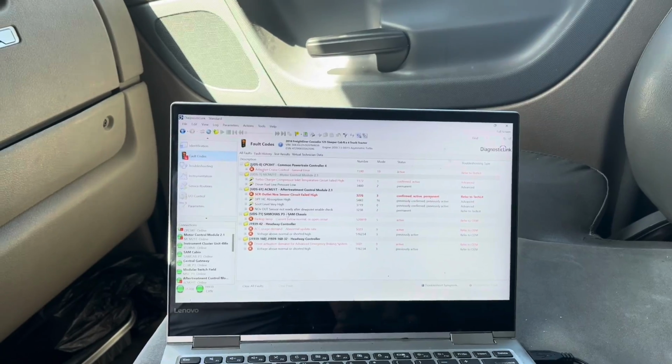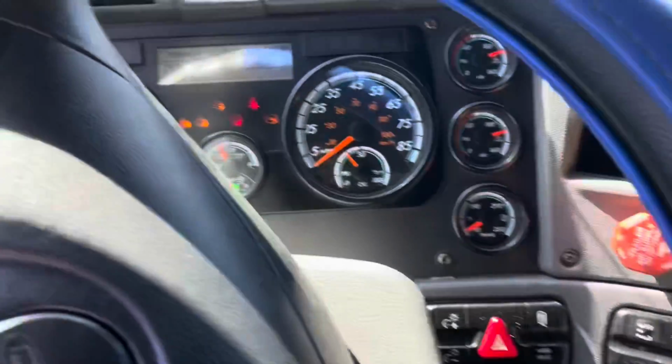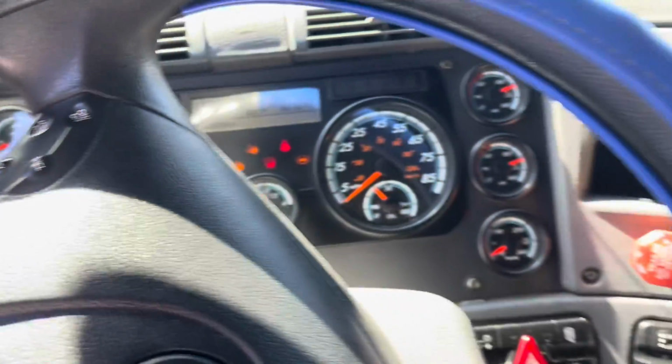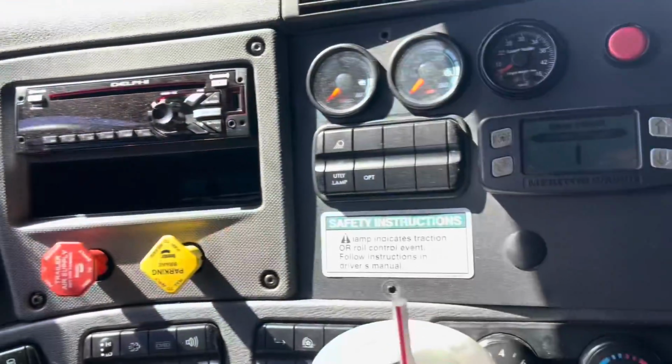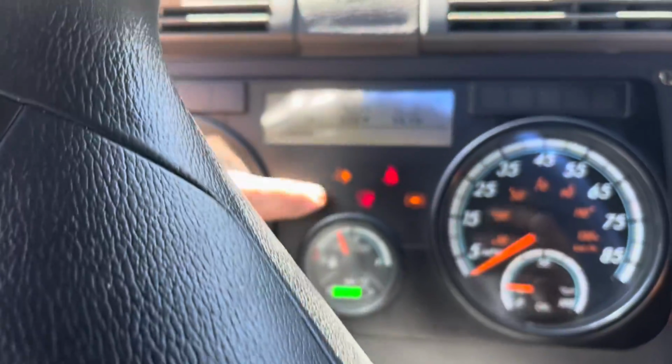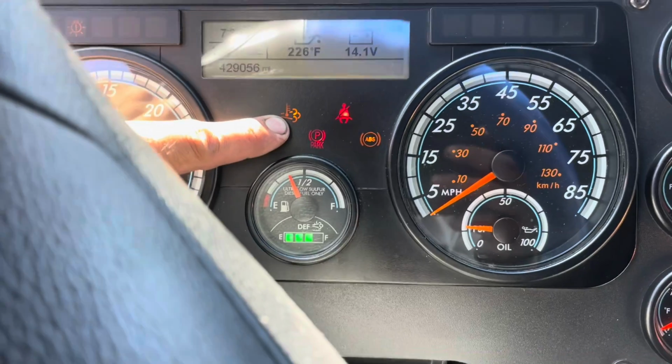We are all done. I'm going to let this cool off. I'm not just going to shut it down right away. The idle will go down from 1,000 to about 600. I recommend just let the engine by itself start to cool off, okay? Again, this is telling you that your system is hot, obviously.